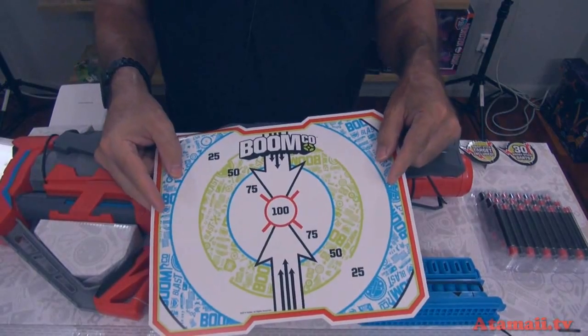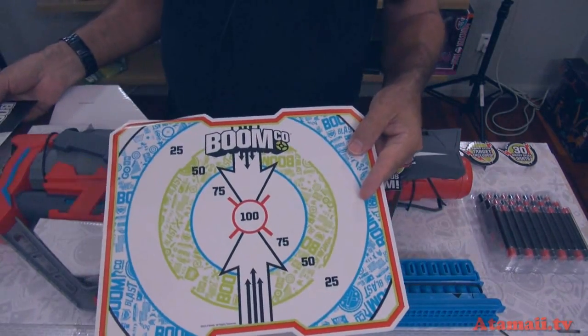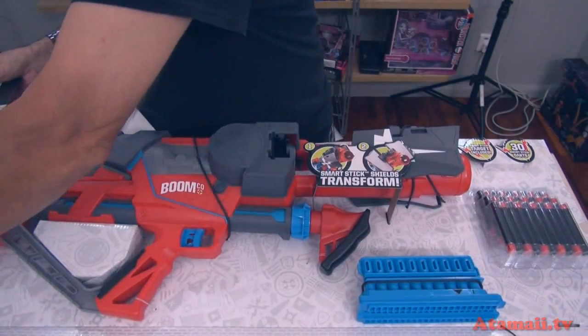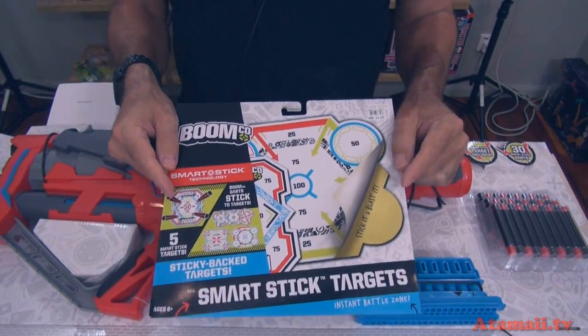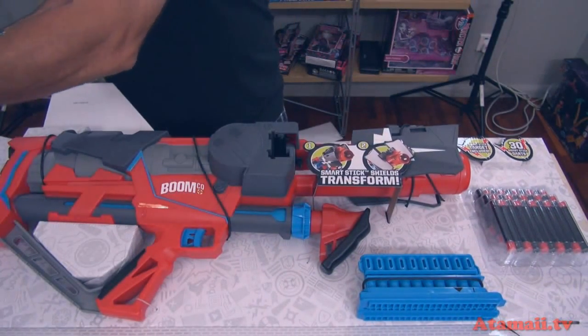It comes with just one of these smart stick targets. So yeah, this would be okay for a range, firing in automatic weapons mode. But if you're going to be mobile, combat type, tactical, I'd recommend you go ahead and spring for the extra targets. Grandparents and parents, note.